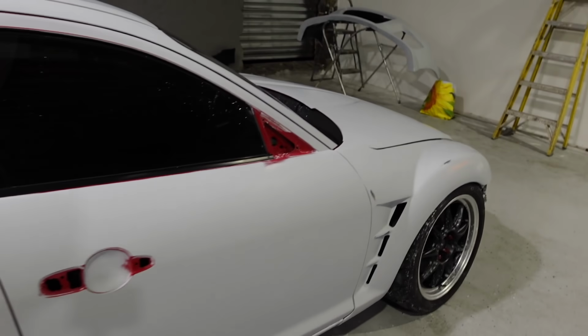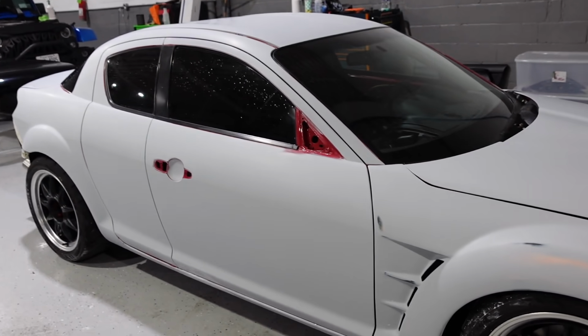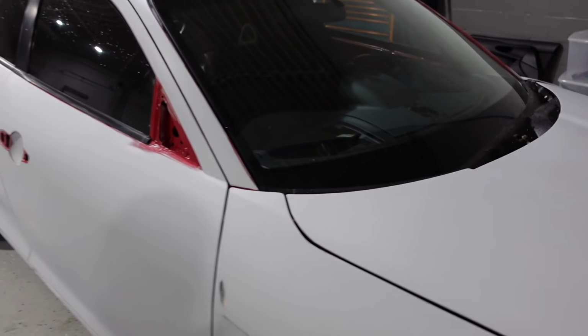Oh man, Gunners, a lot of hard work. Spent a few hours on this, sanded it nice and smooth. Few more imperfections that we got to get rid of. You see that little dimple there? It's pretty smooth, but we're gonna end up filling that up with putty, sanding over it so we can have a nice body line. But this car is silky smooth right now.